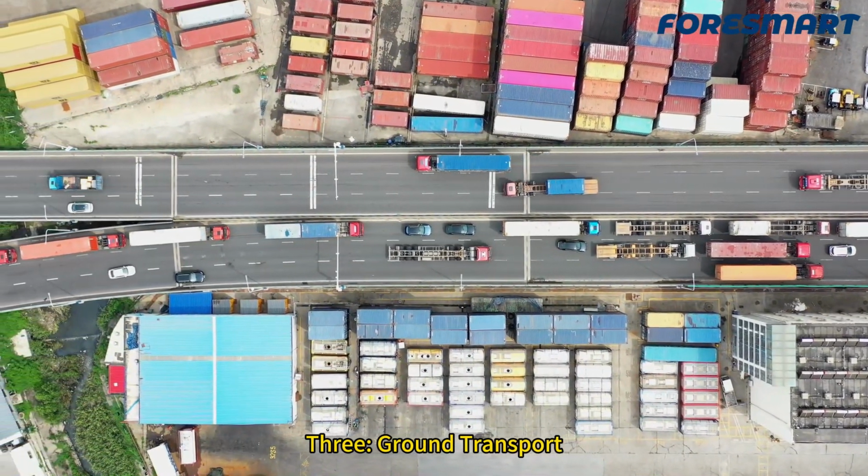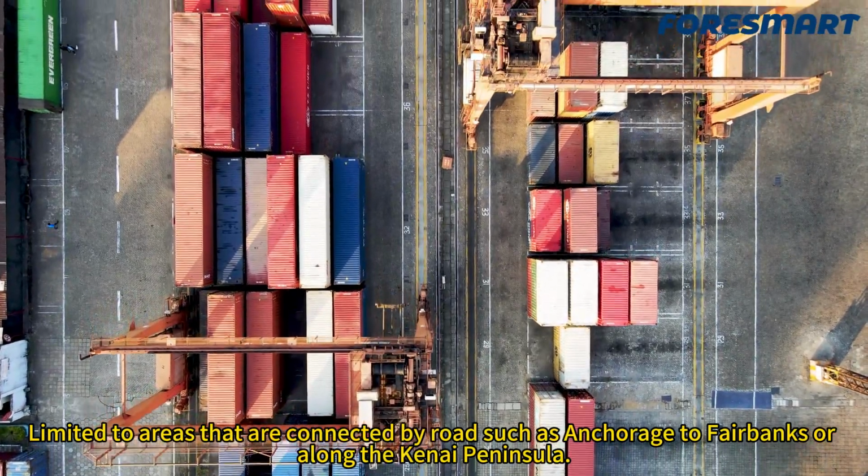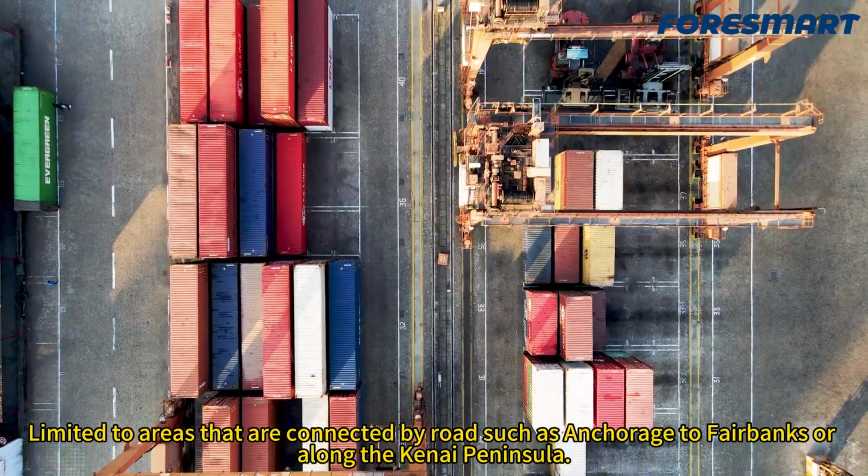3. Ground transport. Limited to areas that are connected by road such as Anchorage to Fairbanks or along the Kenai Peninsula.